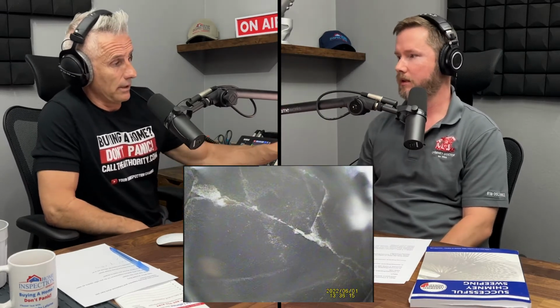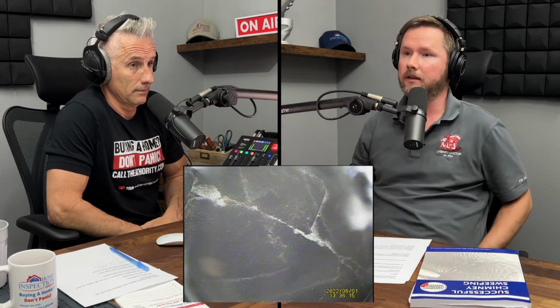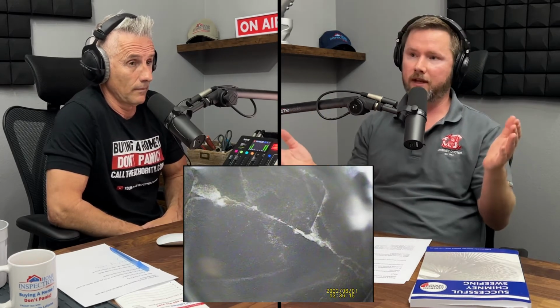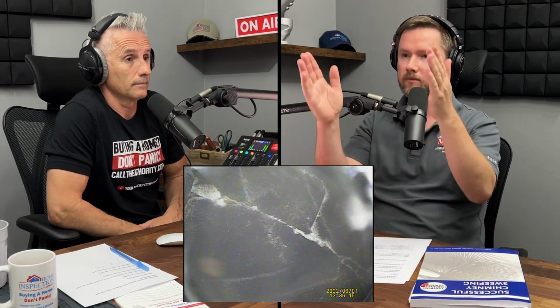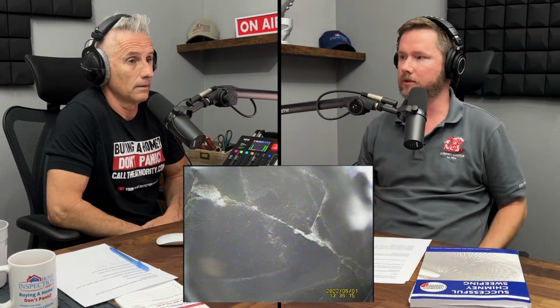Now, whereabouts inside there is this? Is this at the bottom, in the middle, at the top? So on this one, it was right at the roof line. That is an area where I've usually seen chimneys crack, at the roof line, or there's a shoulder area where the chimney tapers from the wider base. Those are typically areas where the chimney will crack.